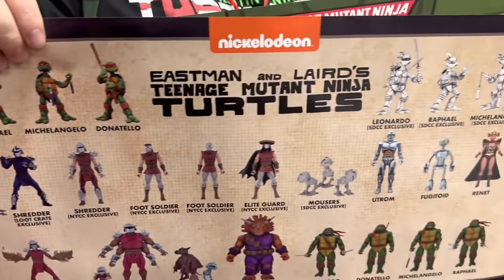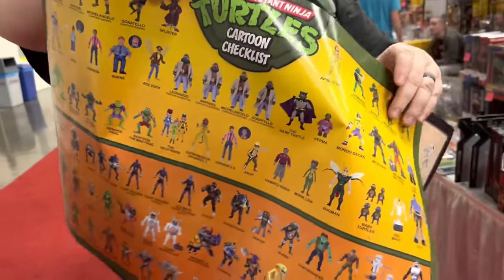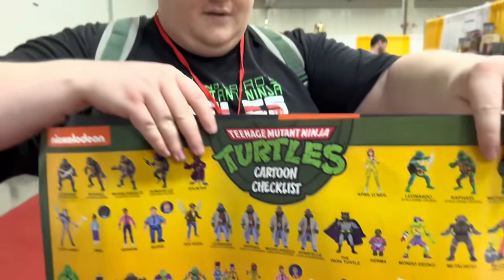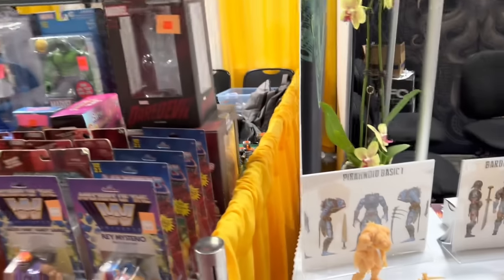Turtle Chris at PowerCon 2022. And he got this from the NECA booth. So it's the checklist. That is awesome. Very cool. Got them all. What were they? $3.99 you said? No, you said $3.99. Oh, $3.99. I need to go get me some.